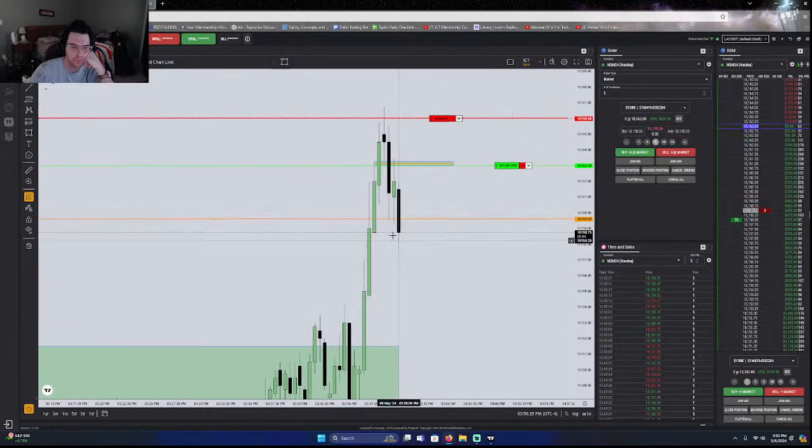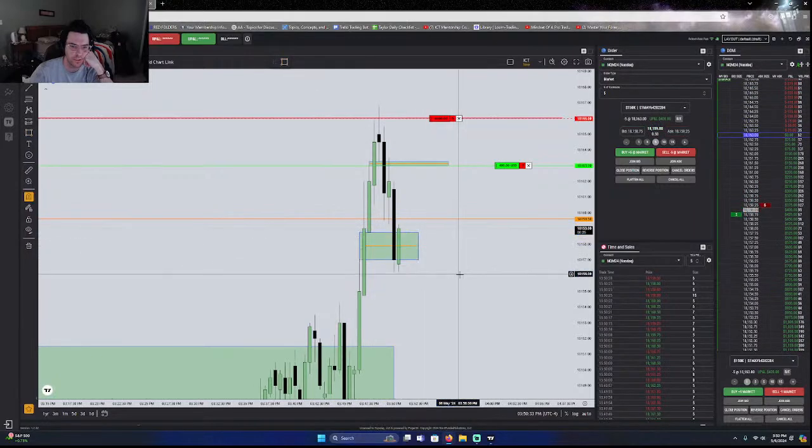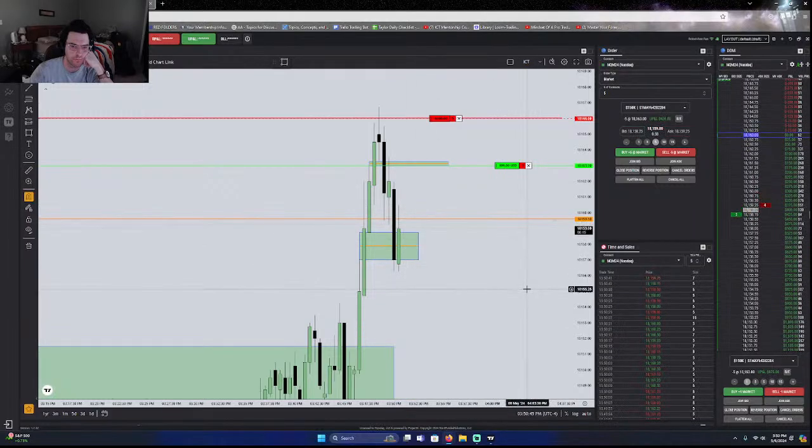See what happens. Comes into this fair value gap, this BISI right here. Let's see if we can break that BISI too. Nope, stopped right there. Coming up here, hit consequent encroachment of the volume imbalance on the daily. Down right there, that quarter section. Like I said, this is all in the daily.